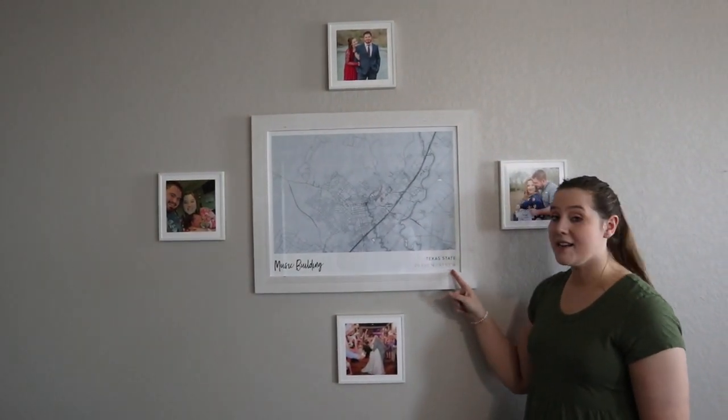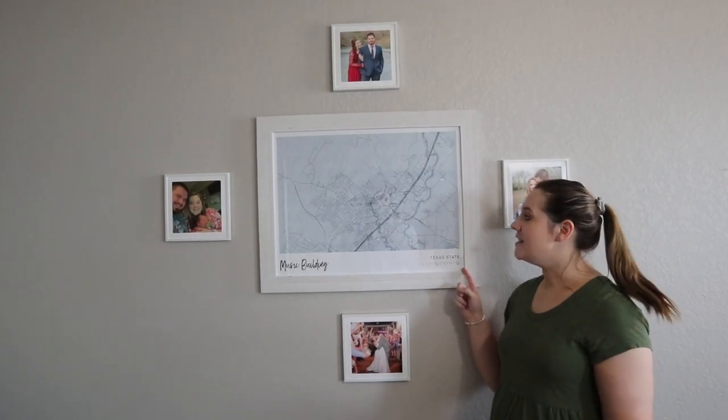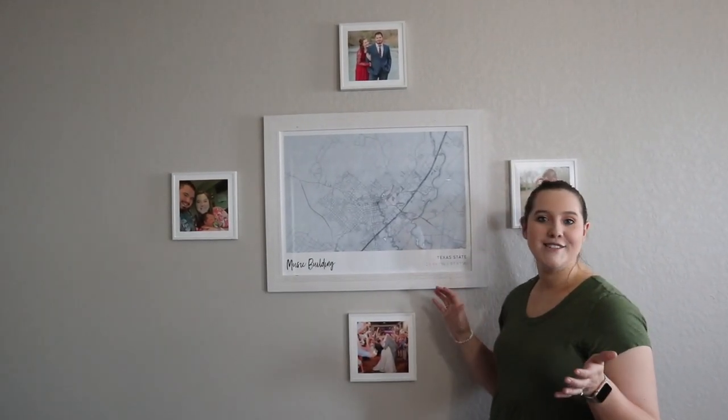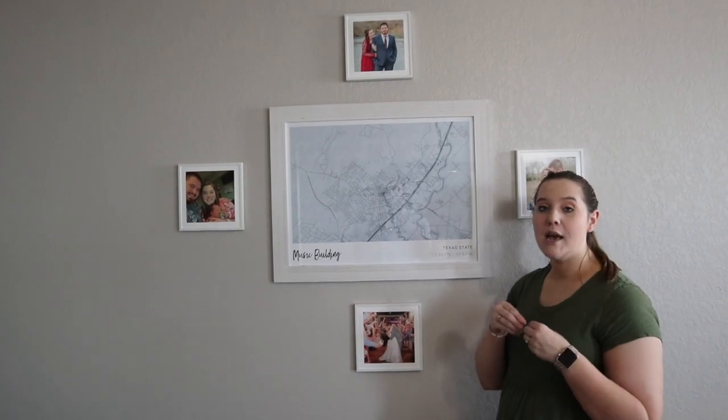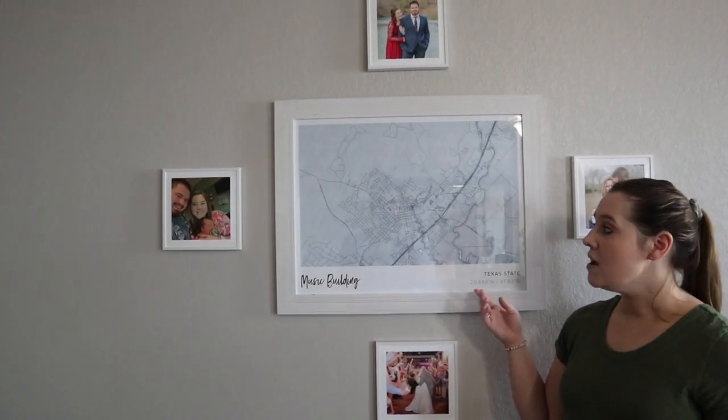This is the coordinates of where the music building is, and this says Texas State because it's on the Texas State University campus. So this is something that I think is so, so neat because it is so unique and personal to Robert and my story. Nobody else's story usually is going to be the same, so nobody else's poster is the same. So I decided to get the map, but they also have things like a zodiac star sign, and they also have something where you can build a picture of yours out of words.